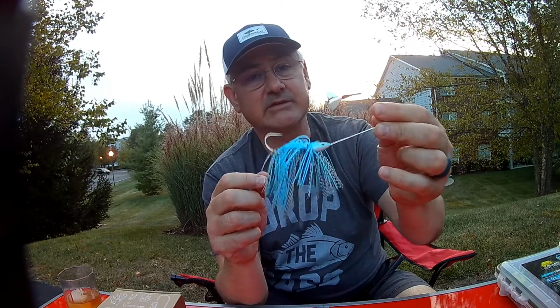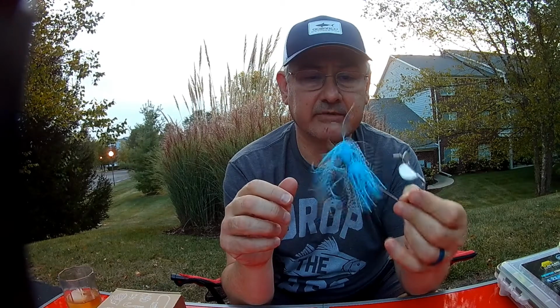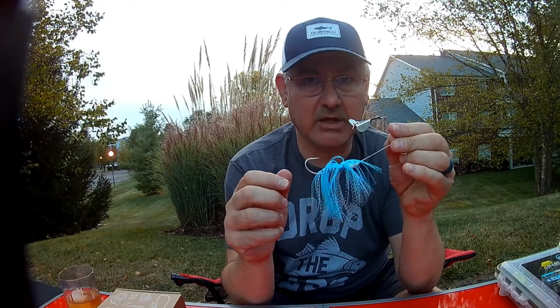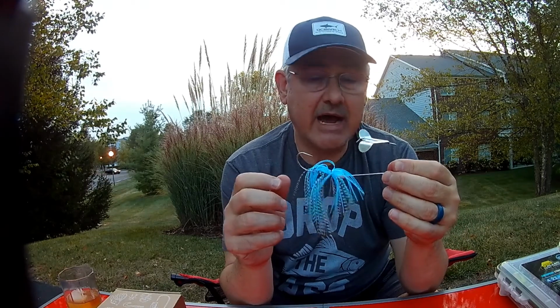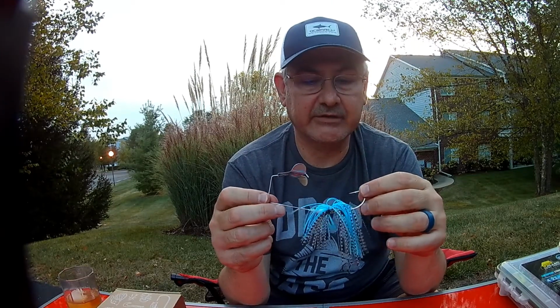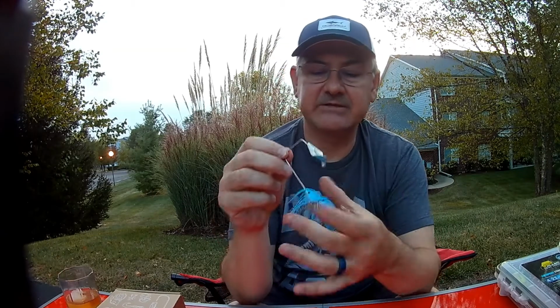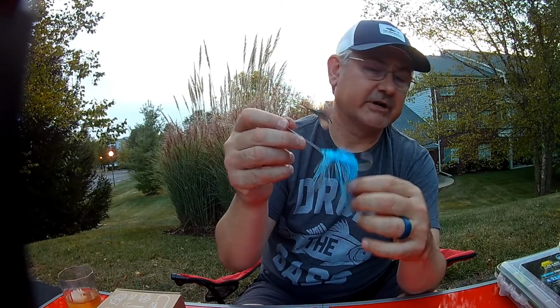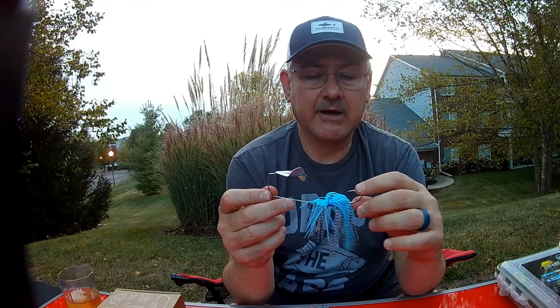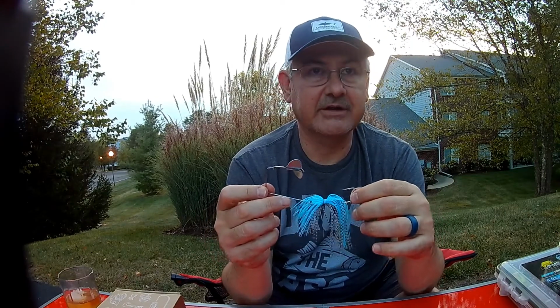Fished this actually without a trailer hook, and didn't have anything on it, just this guy alone, and he did the job. Probably you could add a swim bait to it. Wouldn't be a big deal to do that. May increase your odds of getting bit, and a trailer hook probably wouldn't hurt. But that's a pretty big target there. But if you get a short strike, I hate to see you miss one on a short strike.